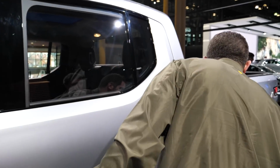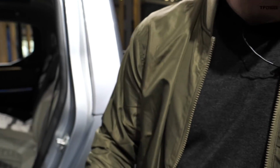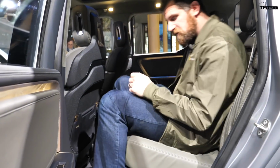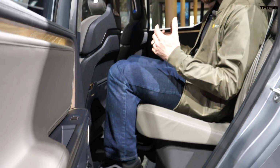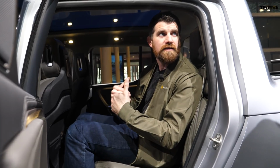All right, let's keep moving along. So, I said you want to go on an adventure, I want you to take your friends with you. I've got a very comfortable rear seat. I'm about 5'11". I can fit in here, I've got plenty of leg room, I've got a comfortable chair height. This isn't a back seat where an hour into the trip, you're going to hate that you're in the back and not in the front.